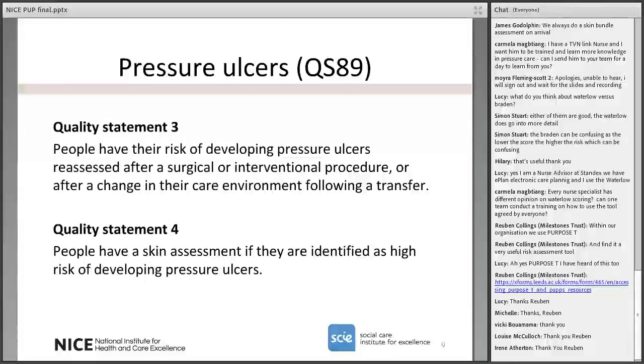And a skin assessment in adults should take into account any pain or discomfort reported by the individual, skin integrity in areas of pressure, colour changes or discoloration, and variations in heat, firmness and moisture. For example, because of incontinence, edema, dry or inflamed skin.